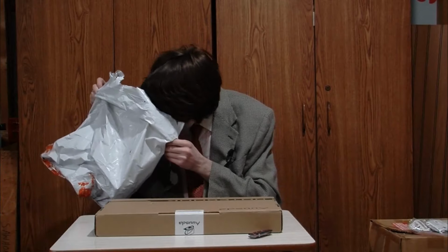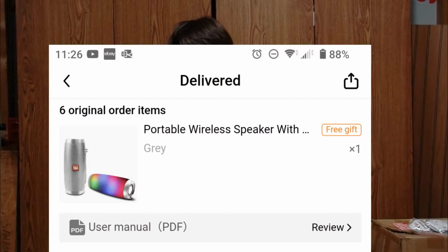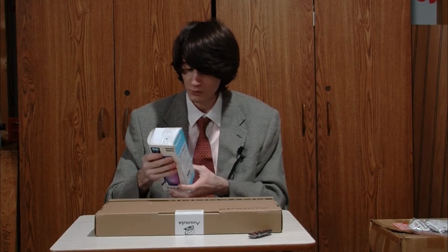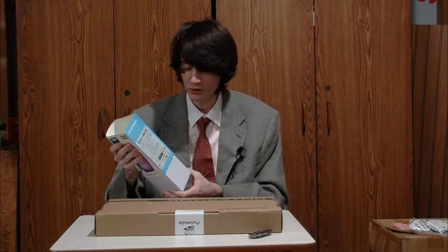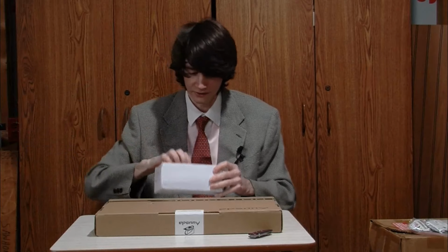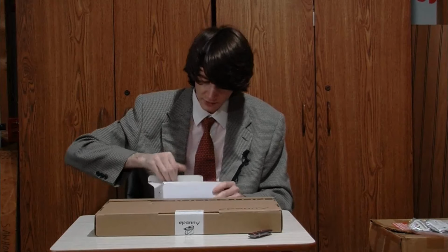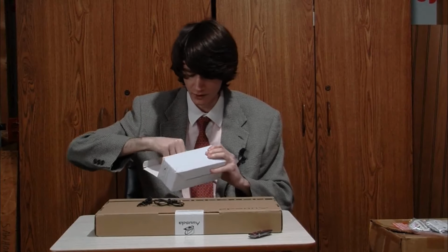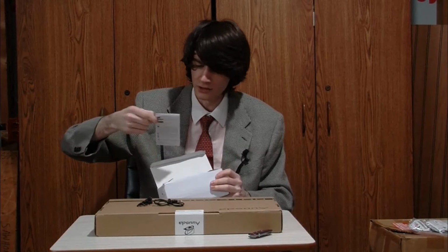Okay, is that it? No more free gifts. Okay, that was it. My free gift was stereo BT speakers. TG-157 portable wireless speaker. I got the blue variety, I think. That's at least what it looks like on the box. Let's see what's actually in there. Did I get the blue one or the black one? It came in all kinds of fruity colors, as things do on Temu.